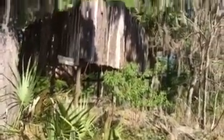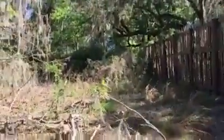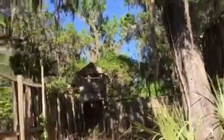So we're going to shut this down and do some photographing, and we're going to head on out of here. I hear the choppers coming, but they're not coming for me. Well, who knows?